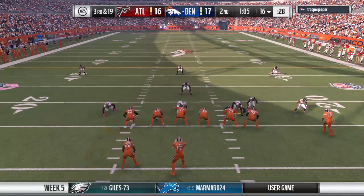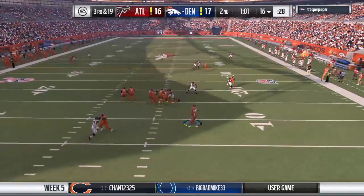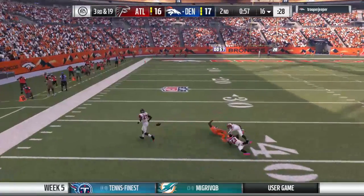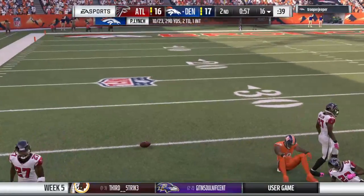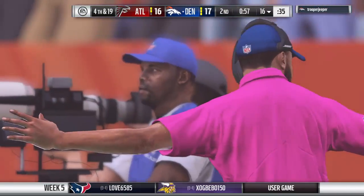All right, here we go. Now Paxton Lynch on 3rd and long. Going up top. And incomplete. He can't hang on. Would have been a nice catch. Instead, it brings up a 4th down.